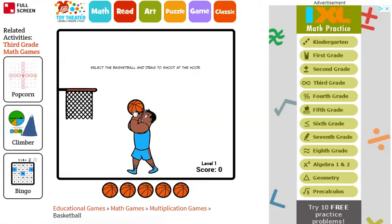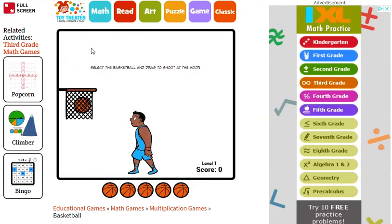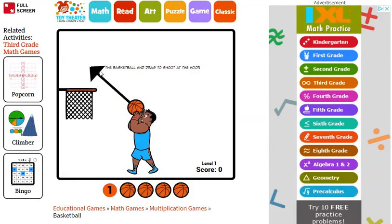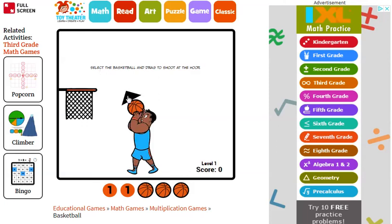One of our most popular games with kids and with teachers is our basketball game. This is Joel's favorite, our lead developer designer, who has made pretty much all of these games. And what he really likes about this game is that it is a good way of teaching kids how to transition from addition to multiplication.